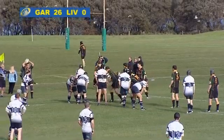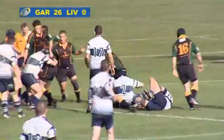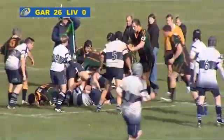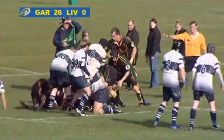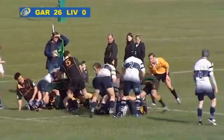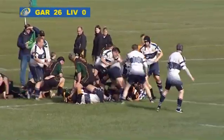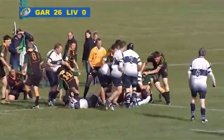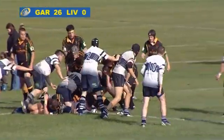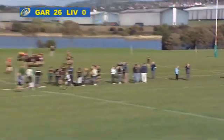Into the second half, and Livingston looking to take something from this game. 18 minutes into the second half, no further scoring, and pressure on the Garnock line. Big lock David Ferguson there, guarding the fringes of the ruck and taking out Declan Goldie as the winger tried to relieve the pressure, but finally the ball worked back on the Garnock side, and it was that man as ever, Paul McCrory, slamming the ball downfield, out of danger.